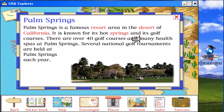Palm Springs. Palm Springs is a famous resort area in the desert of California. It is known for its hot springs and its golf courses. There are over 40 golf courses and many health spas at Palm Springs. Several national golf tournaments are held at Palm Springs each year.